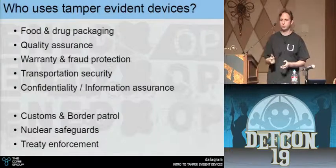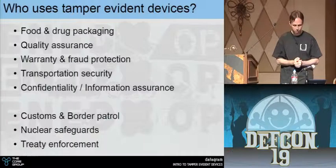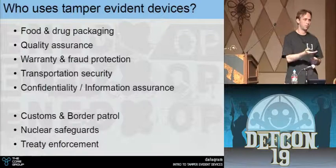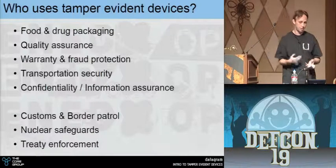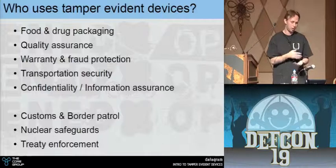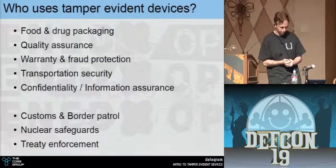The Customs, Border Patrol use these a lot to secure cargo shipments and other kind of stuff. And then also think about confidentiality. So how do you determine, if I send a letter to you, how do you know I sent it or it wasn't modified en route? It's easy with like digital stuff, easier, but it's a lot harder with physical things, right? Because we have to inspect them, and then how far are you willing to go to inspect them to ensure that that's the real deal?